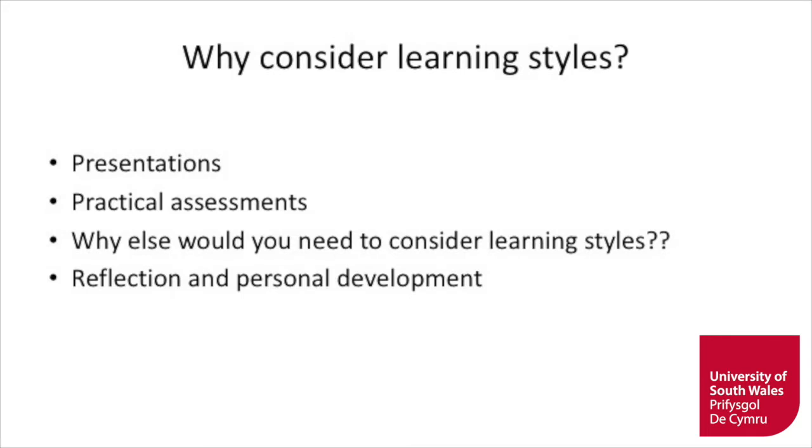So why is it important to consider these learning styles and be aware of your own learning style, but also be aware of others? For example, being aware of the best way that we learn is going to help us improve and come up with systems and strategies to improve that learning process in ourselves. But also, if we're doing a presentation or a practical assessment, we may need to consider the learning styles of others, but also then look at reflection and personal development, trying to improve ourselves.